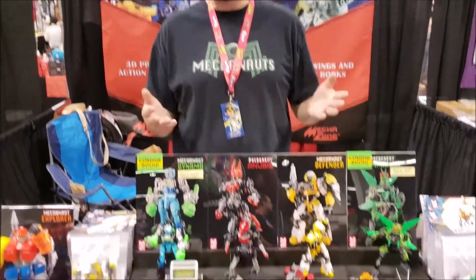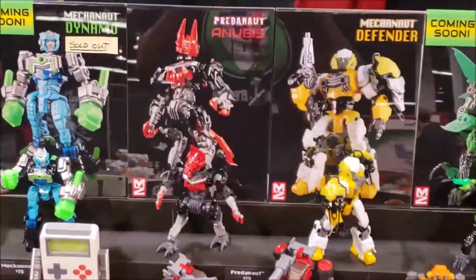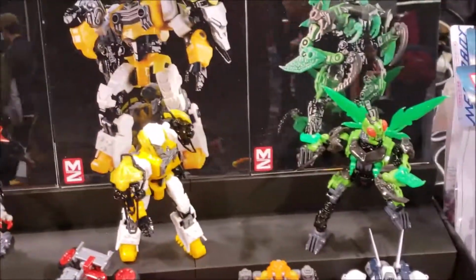So if you look at them, they look like manufactured toys. They're nice and shiny, really strong. They're made all by me, all at once. Really good quality artwork. This stuff, if you're into Mecha, Gundam, Transformers type designs, this is definitely in your realm.